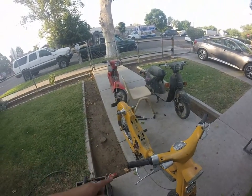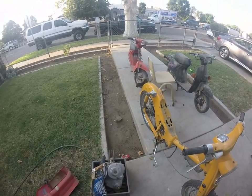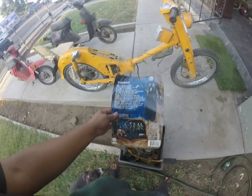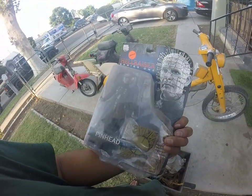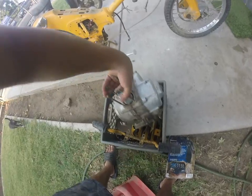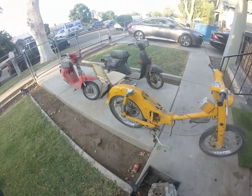At the moment, he didn't give me the seat or the gas tank for it, but he did say to look for it and he'll give it to me. Plus, he gave me a toy. It was in the box. The Howl Rider. But here's the thing: the motor's in pieces. And why did it have to be in pieces?